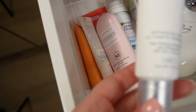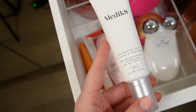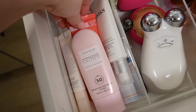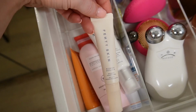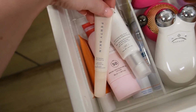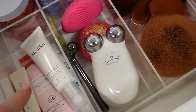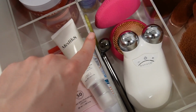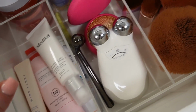We then have all of my spare SPFs because I am an SPF girly. This one from Medik8 I've recently started trying and I love it. I also really like this one down here from Paula's Choice. And I also have my little Fenty spot treatment. And then any sort of tools are in this section. So my New Face, my Foreo, Gua Sha, rollers, that kind of thing all live in there.